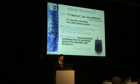Basically we are working in two fields. It's IT consulting and testing, and that includes both hardware and software. And what I'm going to talk more about here today is GNSS applications for end users. Starting from 2011, we started to provide quality GNSS services for companies and individuals.